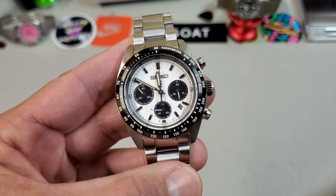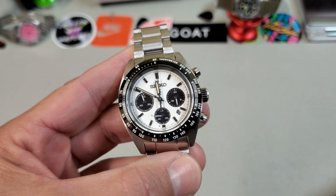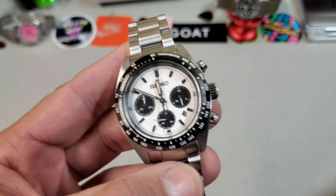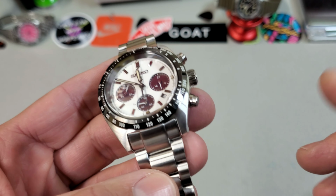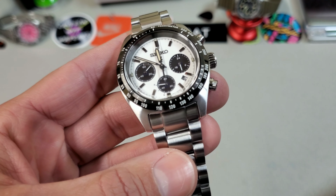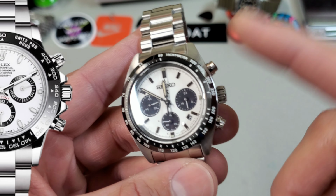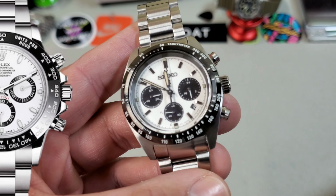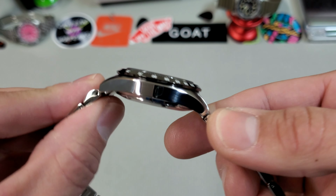Is it the case? Most definitely not. The Daytona uses an oyster case, and the Seiko's case is a lot more like the 62MAS with these simple rounded lugs, kind of straight cut at the case and straight cut at the end of the lugs as well. Now, the Daytona has crown guards and screw down pushers, where the Seiko has neither. So the cases, in conclusion, are really very different.